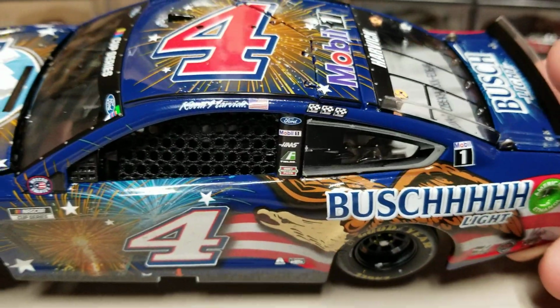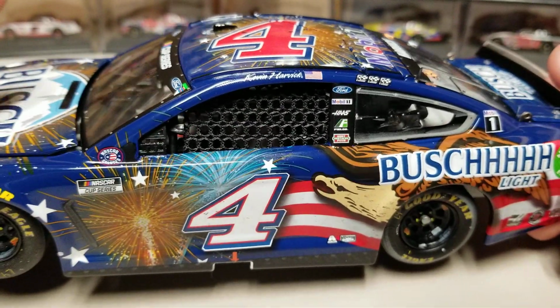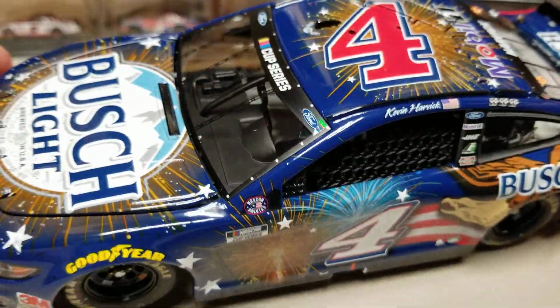Oh, you're only missing a rifle, and I don't think they're allowed to make those anymore, or put a gun on the car anywhere. I think NASCAR banned that, so you can't even have an assault rifle looking thing on the car. But that's about the only thing you're missing for this to be a full-blown America car.